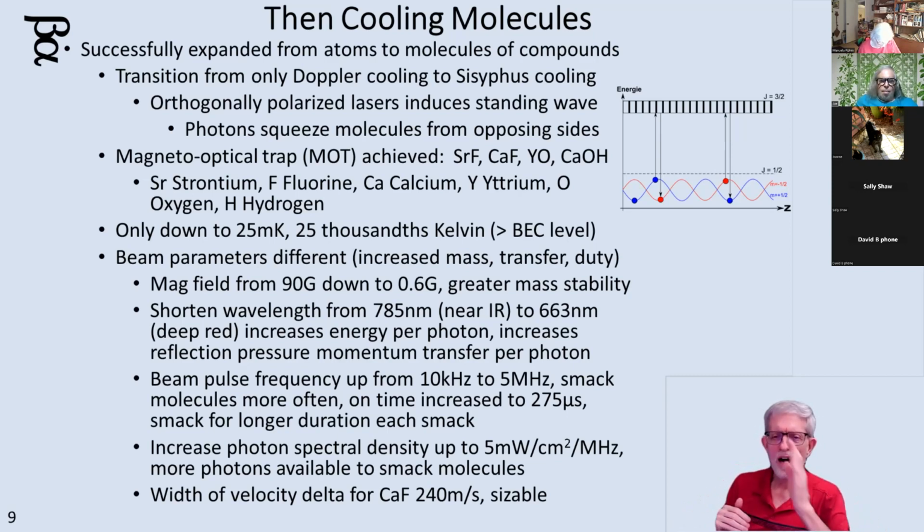But as they move up from individual atoms to molecules of specific compounds, they're finding that it's actually getting easier. Your lasers have to be more precise, but the whole instrumentation is easier. That 90 Gauss magnetic field now only needs to be 0.6 Gauss. So a lot less magnetism needed to move heavier things. It's because the heavier things have an inherent stability already. So they're not flying around wildly and you have to corral them. They're just moving about a bit. So you have to push them a little bit.